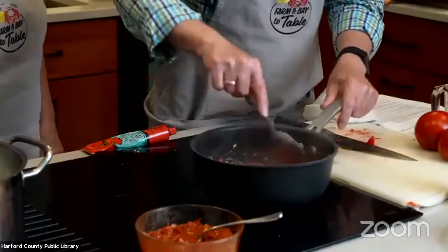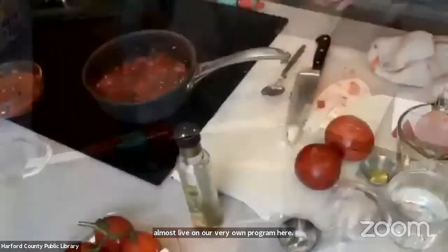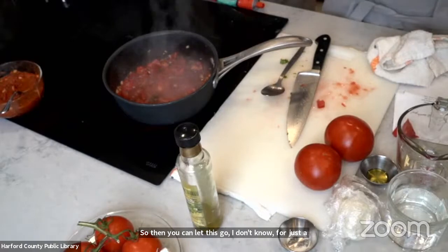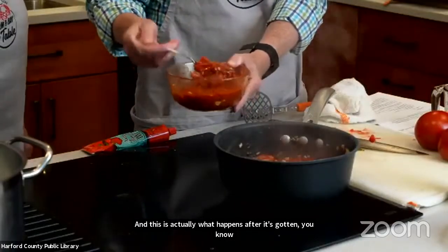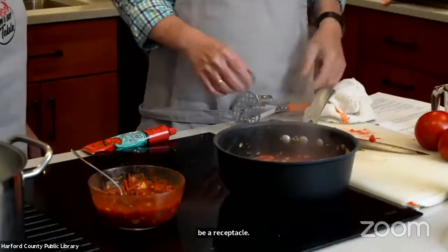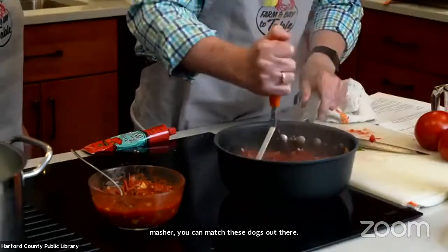All right, so there you go. Then you can let this go for about 10 minutes or something like that. Just let it cook down. You want to get some of the liquid to evaporate. This is what it looks like after it's gotten pretty concentrated. If we were talking about it in Italy, it'd be a rustico. It's a rustic sauce. You can also use a potato masher to mash these little guys up. And then there we go.